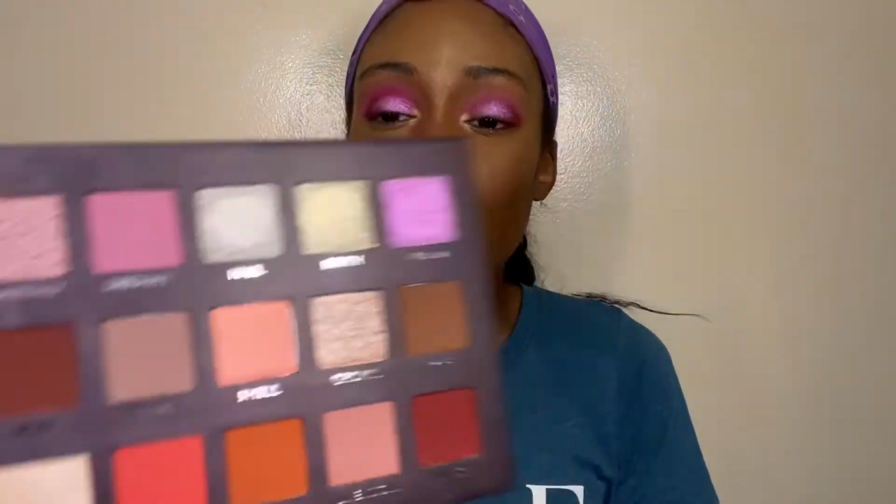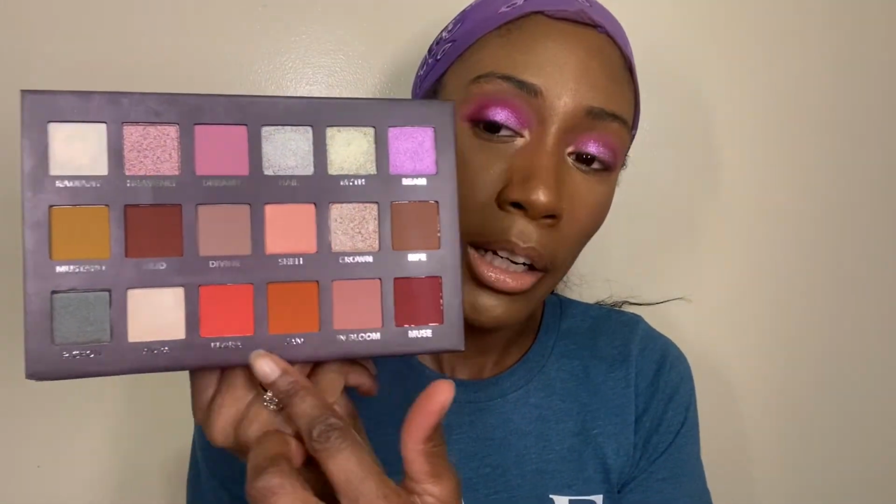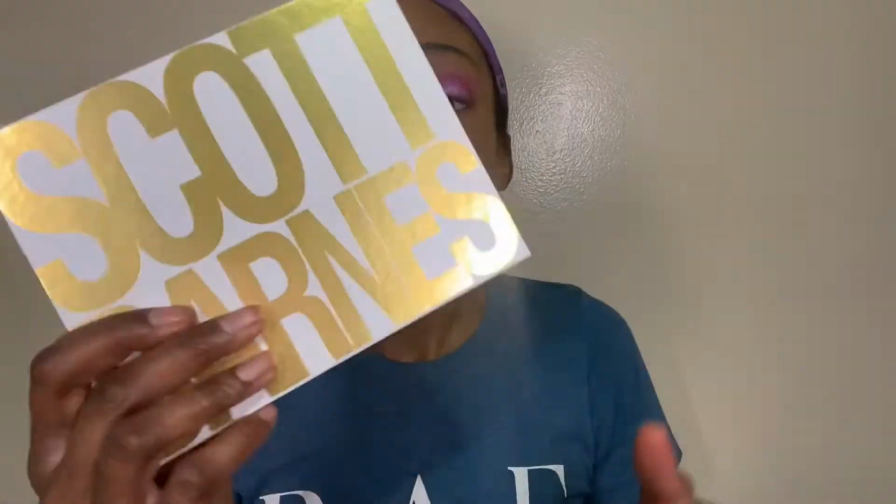So I'm going to go into the orangey type row next. So we're probably going to use all of these right here and then use that as our inner corner or lid or something like that, because I'm thinking about doing an all matte look and just making this our inner corner. So that's probably what's going to happen, and then we won't have to tap into the Scott Barnes palette again till the last look, the more grungy look. So I'm going to need this shade right here and possibly this yellow to dust over the top.